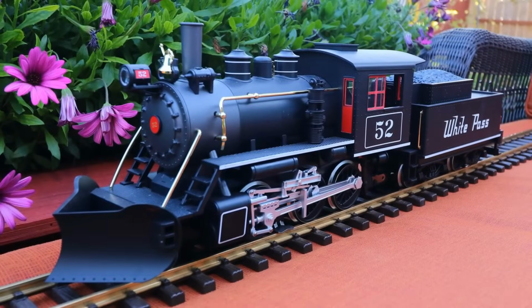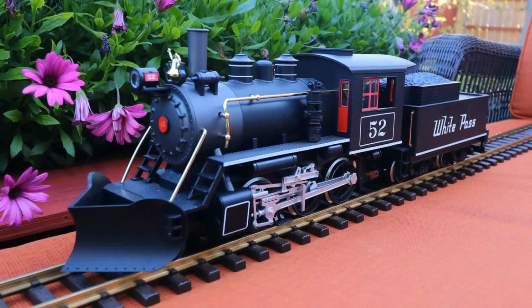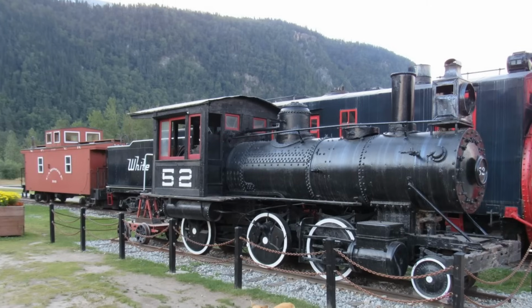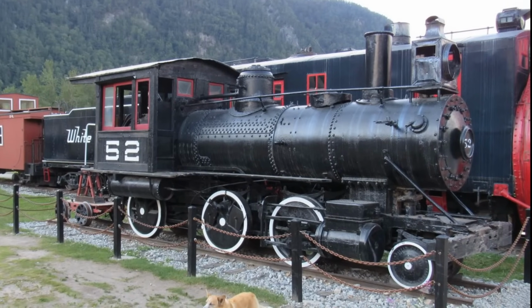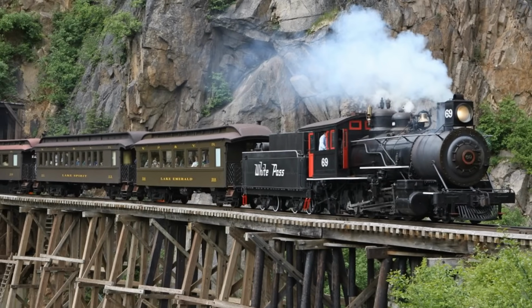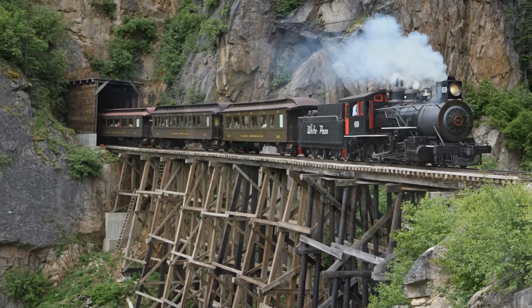I did predict that the White Pass diesel locomotive would be slower than the Santa Fe Super Chief, and that's exactly what happened. I've run both of those locomotives many times on layouts, and they're among the slowest locomotives that I have. Next, we might as well run my other White Pass locomotive. This is a model of the classic old White Pass steam locomotive, number 52. Now, number 52 is no longer in service on the real White Pass Railway, but they do have a very similar locomotive, number 69, that's still up and running.